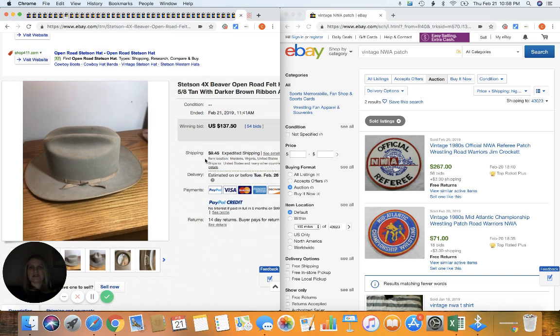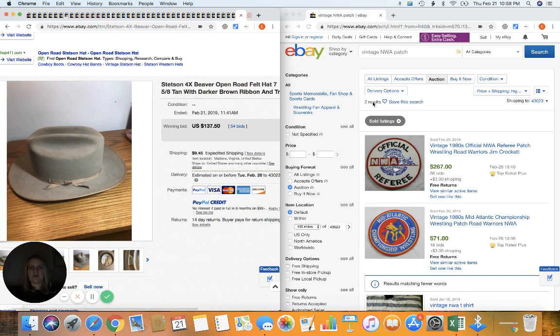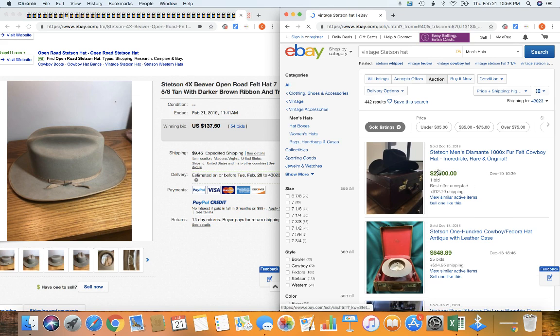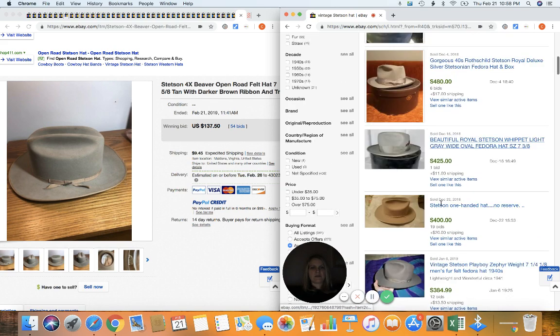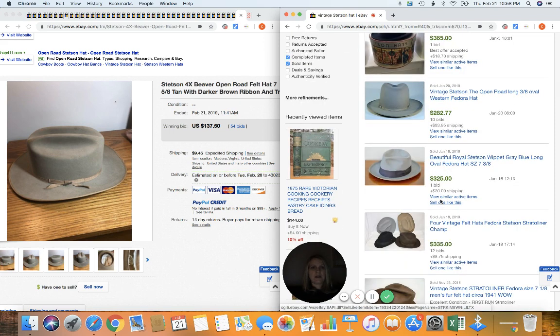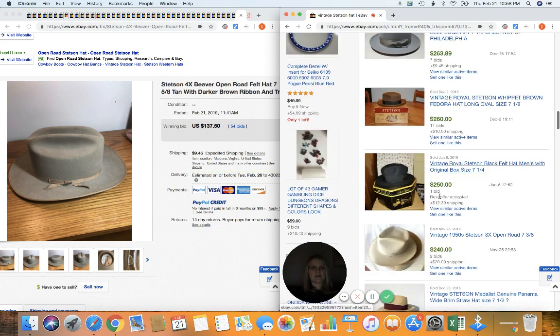Okay, so this is a Stetson hat, and it sold for $137.50 with 54 bids. So this is the last one, guys. Thanks for hanging in there. I'm hoping you learned a lot, because I know I am learning a lot. Stetson hat. Ooh, $2,500. This one has a case, $648. So yeah, some of these old Stetson hats go for money. Even the pre-owned ones. I mean, look at these sold prices.